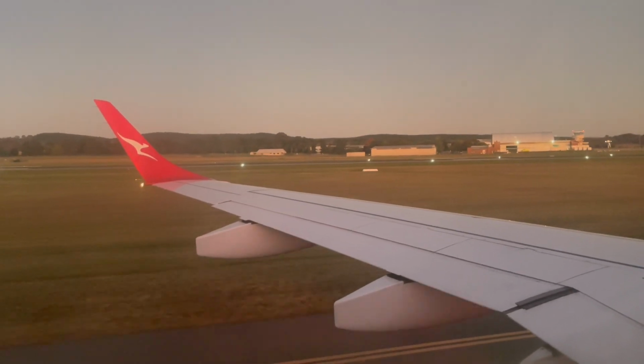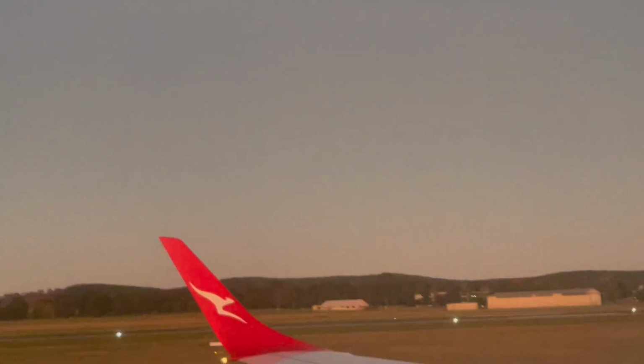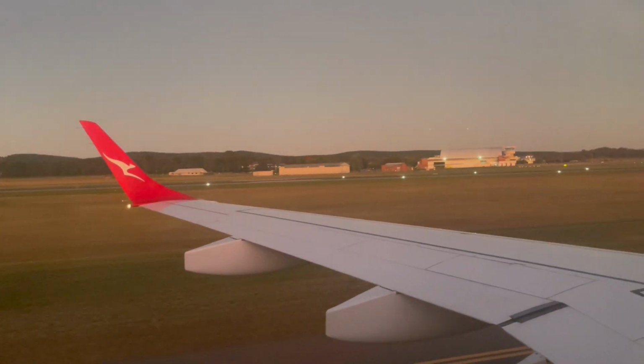Please check the screens in the arrivals hall, and as always, the Qantas ground team is happy to help. If you're continuing onto another flight, look for the Qantas.